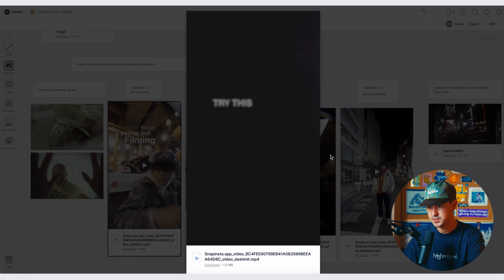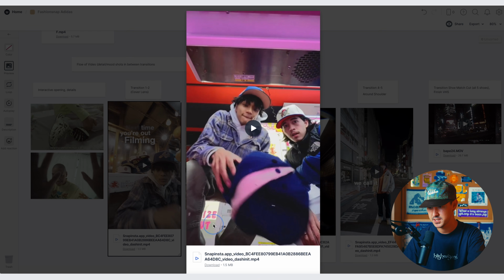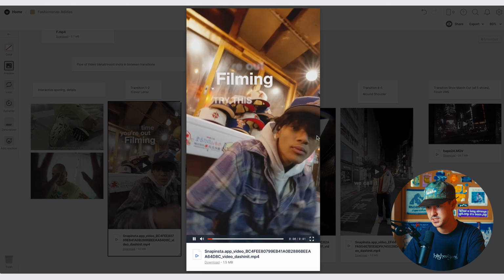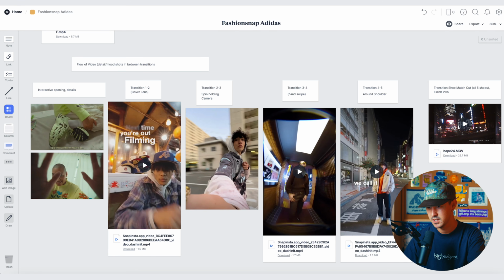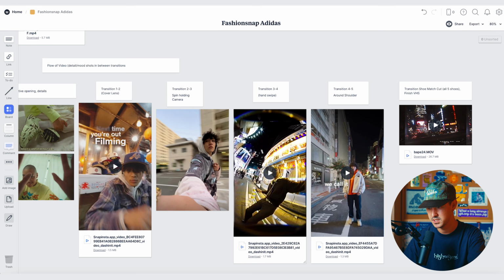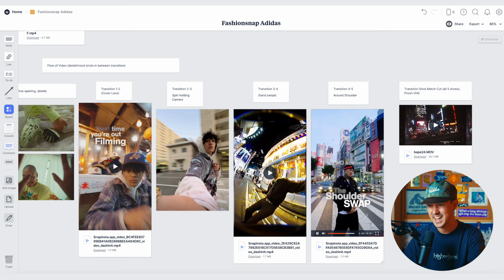I think I ended up using this transition. This is actually a transition from my own videos. I ended up using this exact transition, but I just transitioned her hand in both scenes. I didn't use the spin holding camera. I didn't use the hand. This is a hand swipe transition. Didn't use this. I kind of used this around the shoulder later in the video, but not in the exact same way.